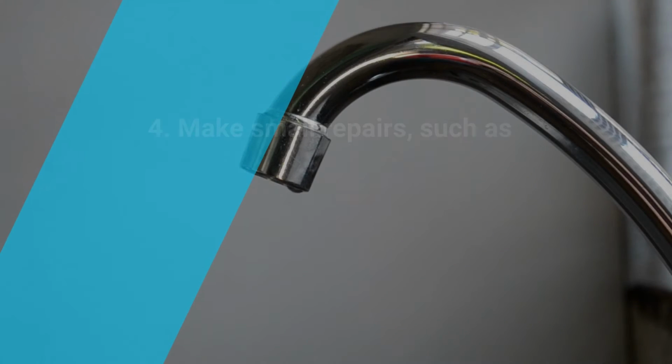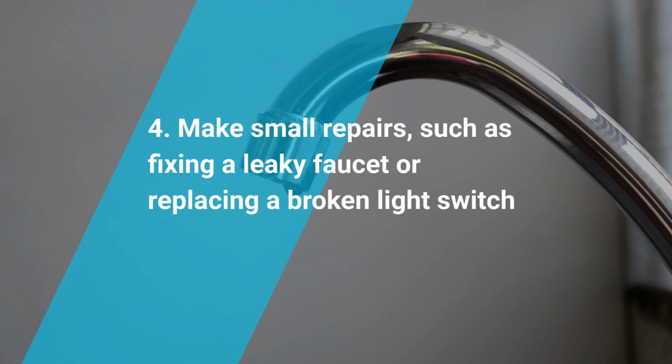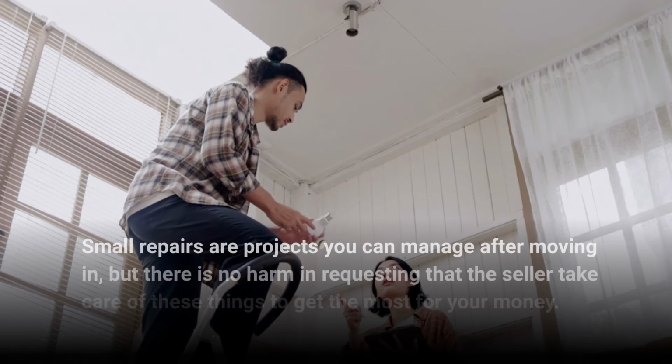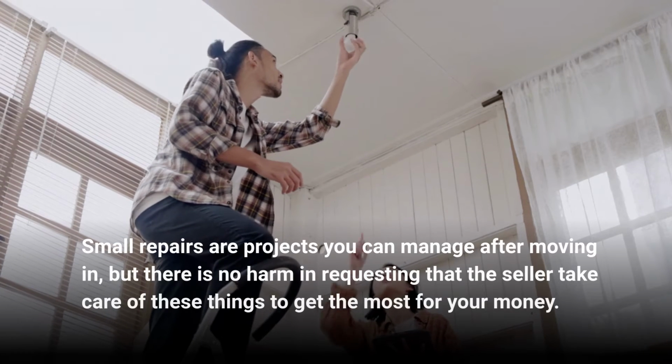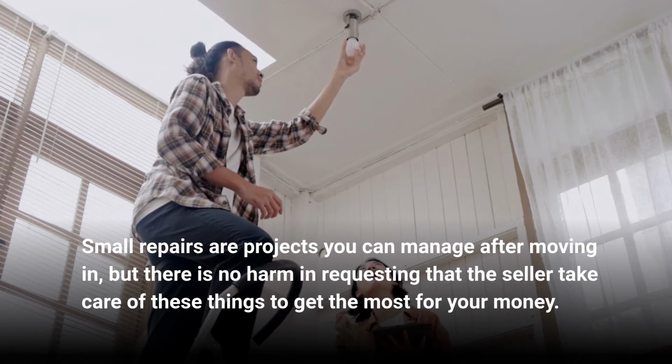Number 4. Make small repairs such as fixing a leaky faucet or replacing a broken light switch. Small repairs are projects you can manage after moving in, but there is no harm in requesting that the seller take care of these things to get the most for your money.